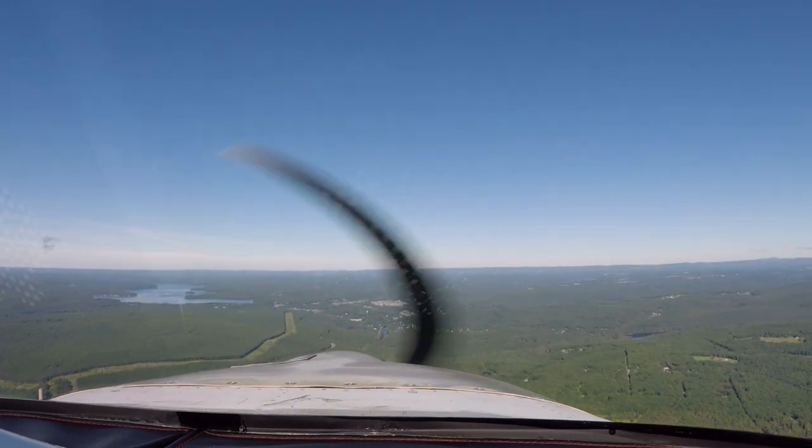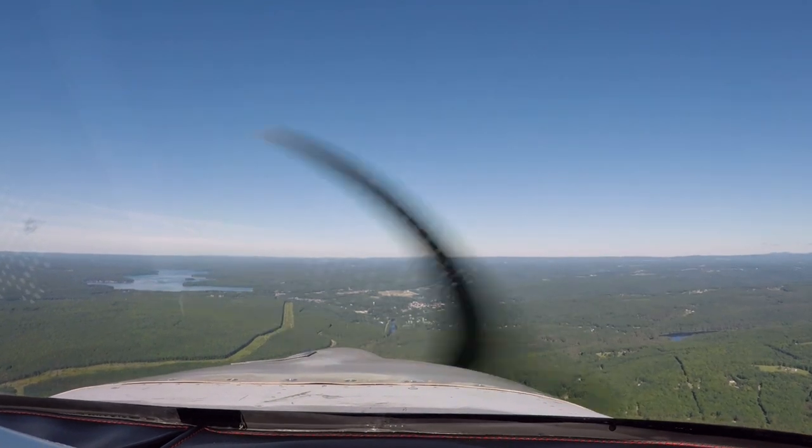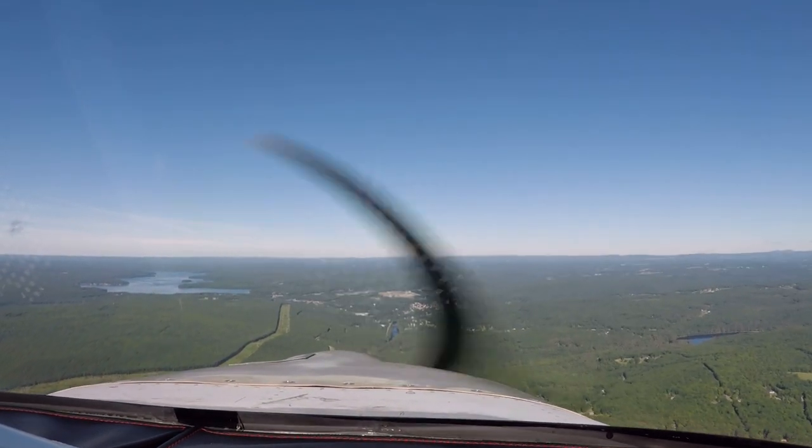Cherry Ridge traffic, experimental RV-10 is 10 miles to the east, inbound, landing runway 36, Cherry Ridge.